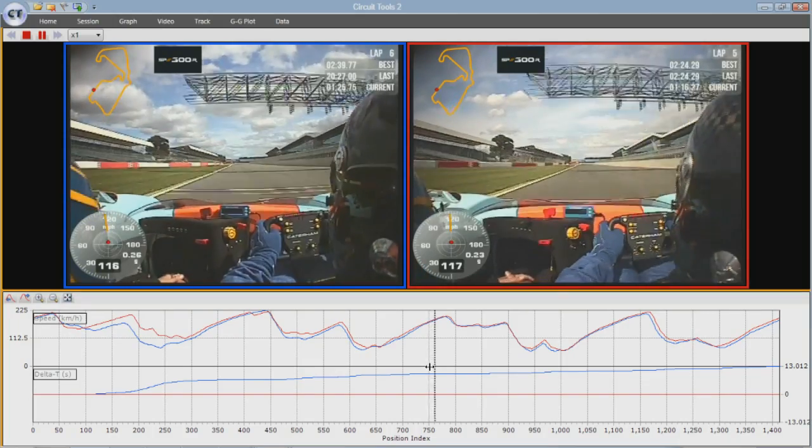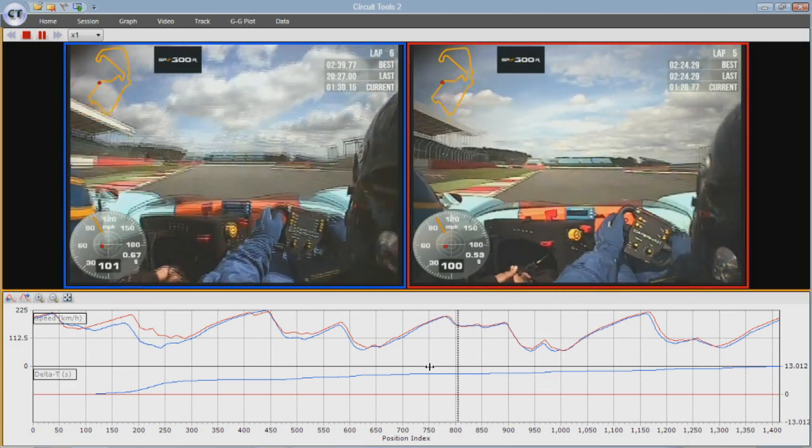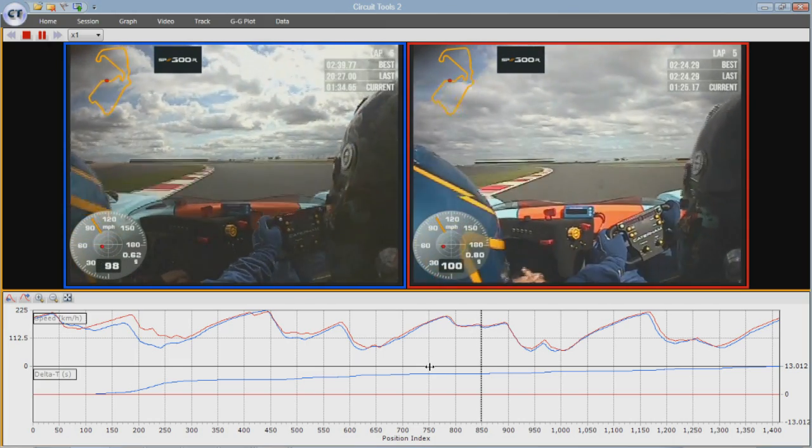And now as we turn in, you're now 5 miles an hour faster turning into Abbey. Turning in, yeah, and much more positive on the steering. See how much more steering lock angle you've applied. Completely different, isn't it? There's consistently 9, 10, 11 miles an hour quicker at the turn in and the exit of every corner.